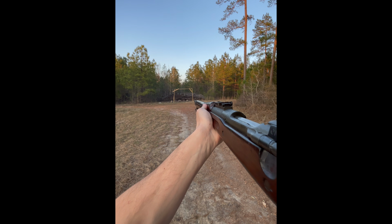This one was in great condition. It came from a veterans organization most likely and ended up at the CMP, the Civilian Marksmanship Program. And if you don't know what the CMP is, it's a nonprofit organization that deals with youth marksmanship training programs, and they also sell military surplus rifles and other small gear and accessories and stuff like that. And sometimes you can get stuff for really cheap.